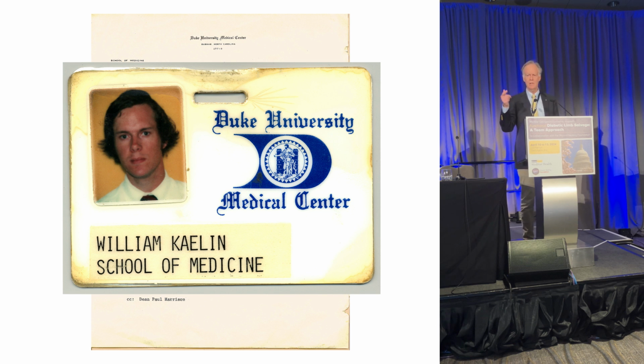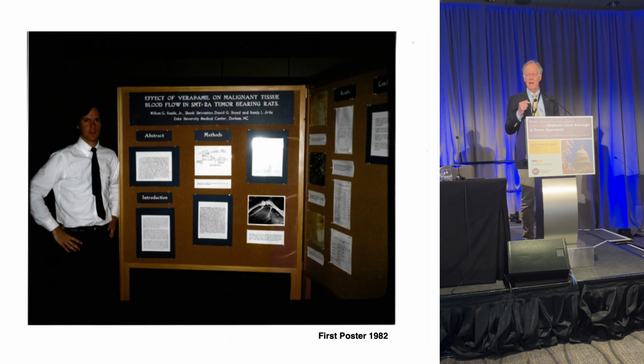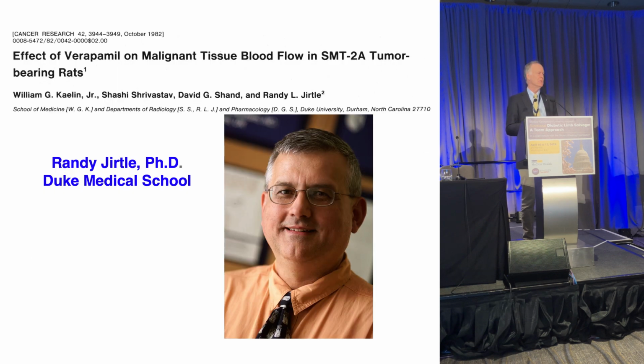So with some trepidation, I worked in a laboratory that studied tumor blood flow. Here I am in my first poster. It was a fairly lonely experience, I might add. But here's my first paper with my mentor, Randy Jurtle, and I'll point out that the topic here has to do with tumor blood flow. So I was beginning to learn something about angiogenesis, and that served me very well as we go through the story. Now, this was not enough to convince me that I was going to be a researcher.